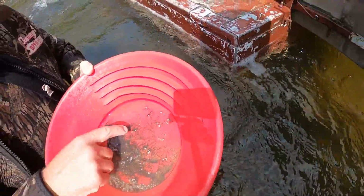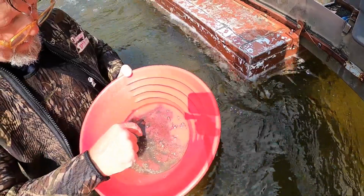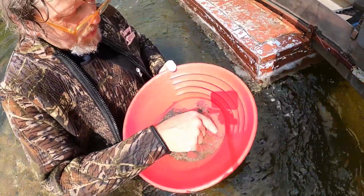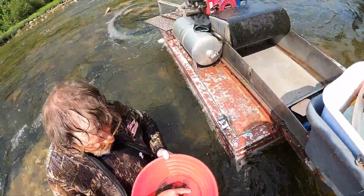So all I can say is find somebody that finds gold and go out hunting with them for the gold, and maybe you'll do just as good as they do. And that seems to be the case with Chuck. We go to some great places.